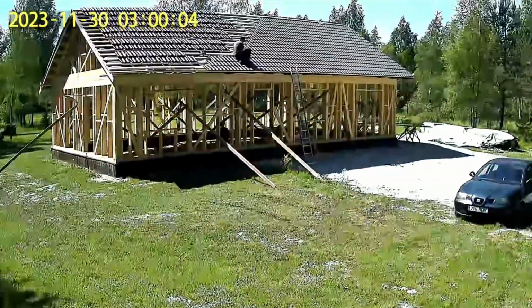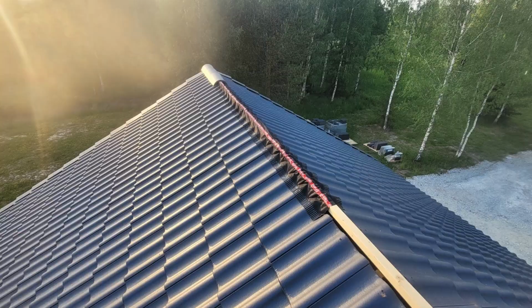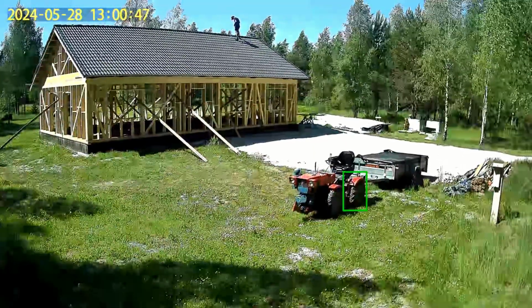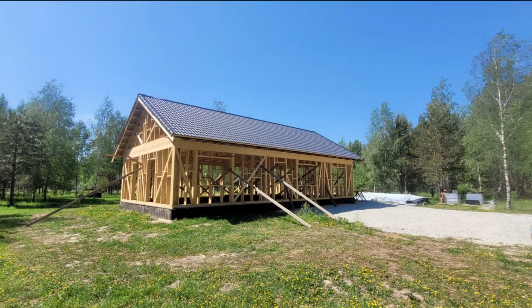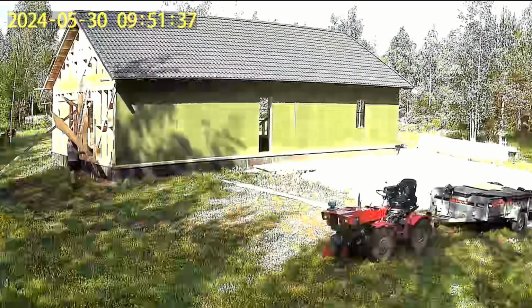Of course, while working on the roof, the temperature was over 30 degrees Celsius. Despite the heat, I'm very grateful that I was able to lay the roof with virtually no rain. I am really pleased with how the roof turned out. Once the roof was finished, I began working on covering the walls.